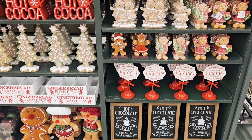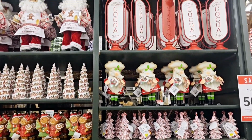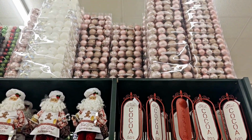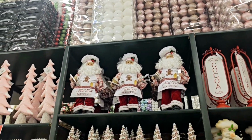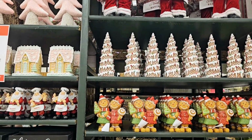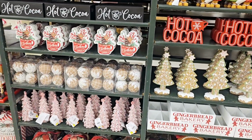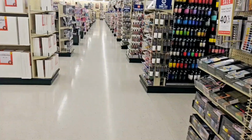Look at all the adorable Christmas stuff. Oh my gosh, just makes me want to go ahead and buy everything. Everything is just so cute. Like, look at those gingerbread trees. I've never seen those before. Everything's just so adorable.